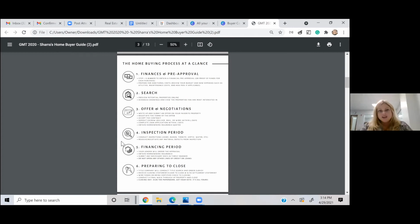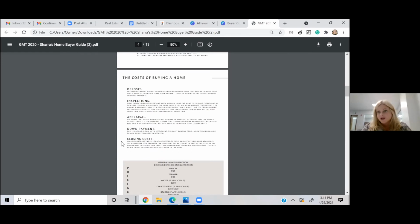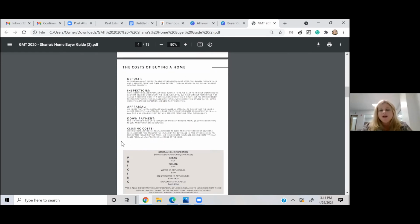So as we get started here, the first thing, like I said, we're going to talk about really are the costs. What does your home actually cost to buy? Because here's the thing. Most people save up for a down payment, right? And maybe that down payment is 5%, maybe it's 10%, maybe it's 20%.